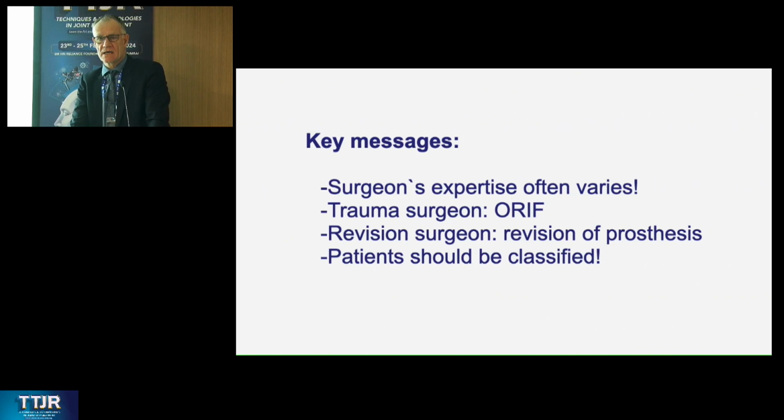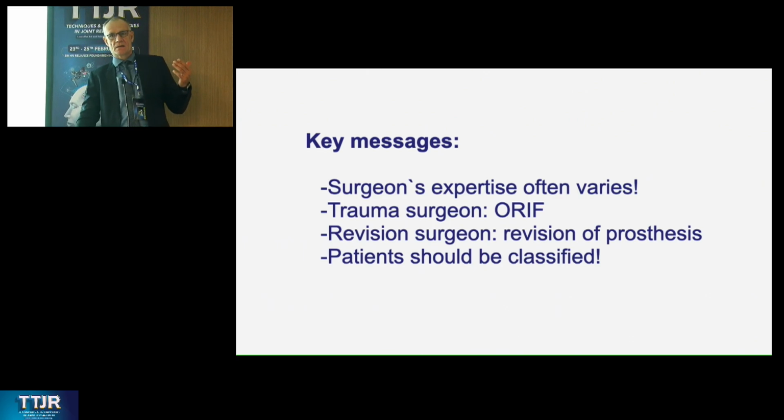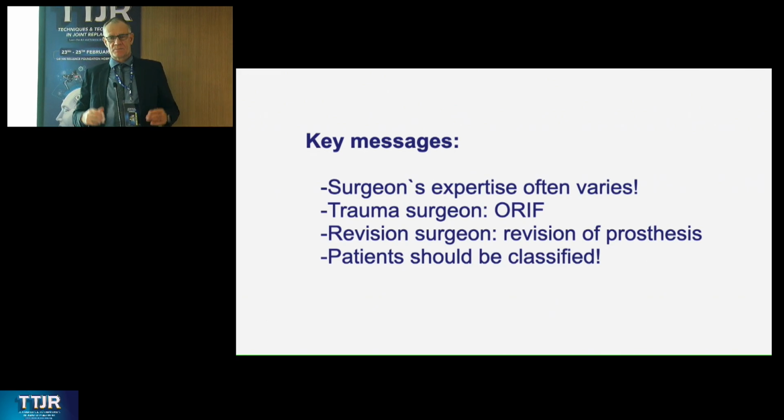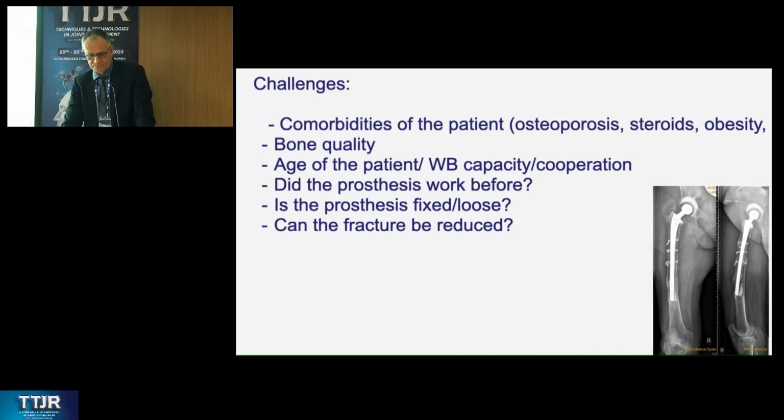The point being made, though, is that you should be aware that according to the literature, more often the implants are loose when the patient arrives in the hospital. So what you initially consider to be a stable implant, in the sequence of radiographic follow-ups, frequently presents as a loosened implant already at the time when the fracture occurred. I'm a revision surgeon, so probably I'm the right one to talk about that. Patients should be classified and treated adequately, I think. The challenges, of course, are not only the comorbidities, it's also the post-operative regimen for the patients.